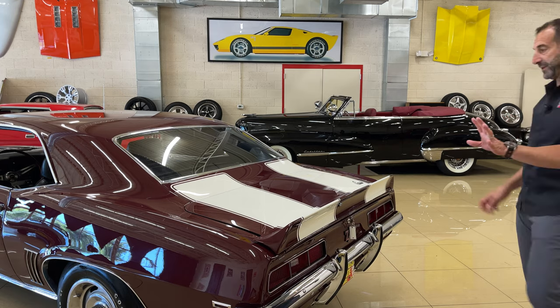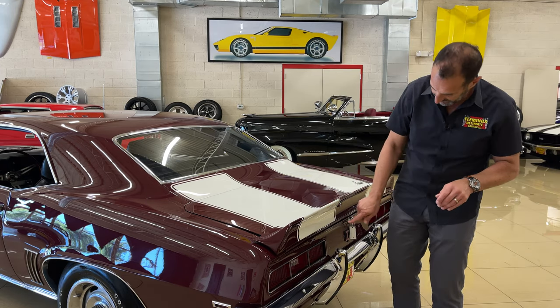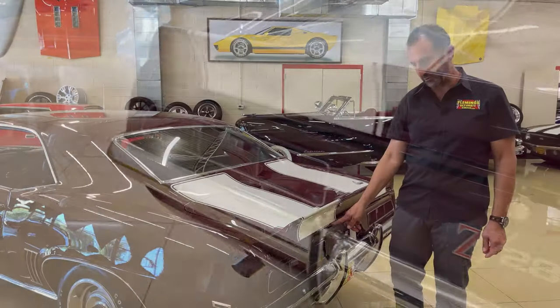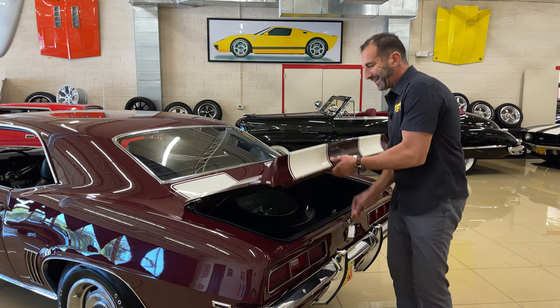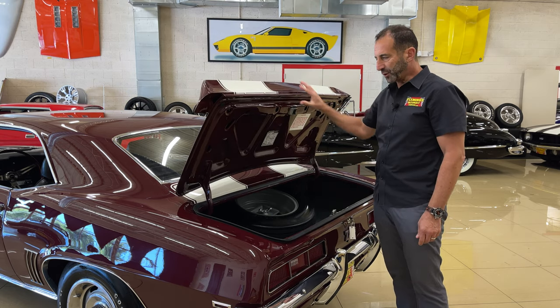All right, so we move up into this part here. Are the stripes done correctly? Yes, they are done correctly, where they stop here and they don't go on the trunk lid. That's actually a correct way to do this, where they're here and here and not done there. But more importantly, inside here, it's not squeaky. This has the correct rod in it.